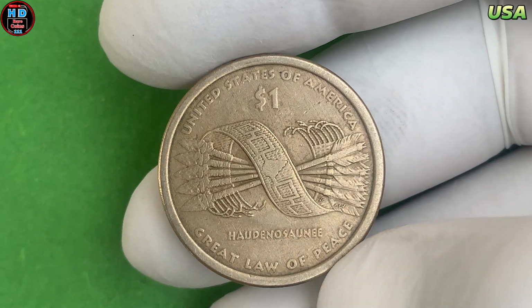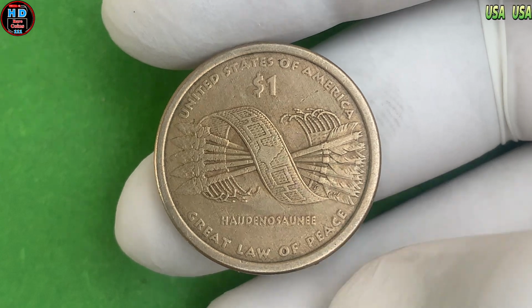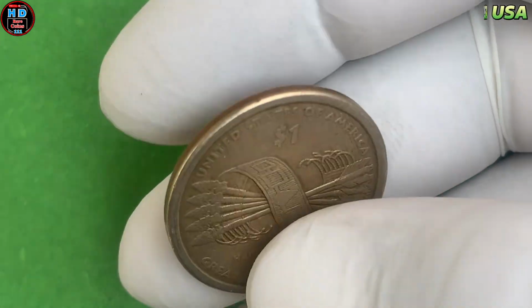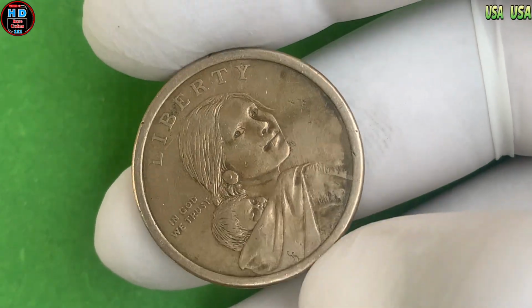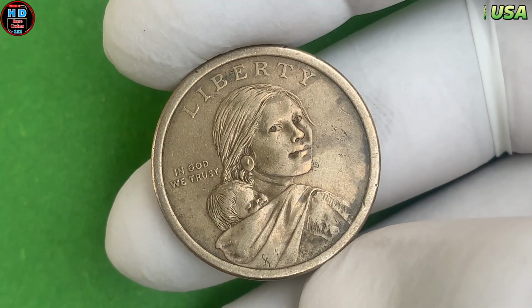Today, we're taking a deep and fascinating look at the 2010 Sacagawea Gold $1 coin, a coin that might look ordinary at first glance, but carries a value and story that's anything but. Let's begin where this journey truly starts, with Sacagawea herself.